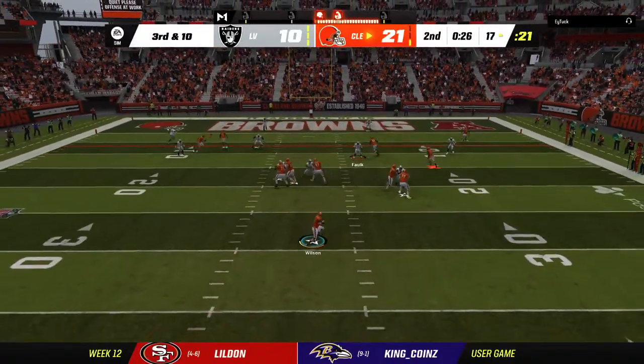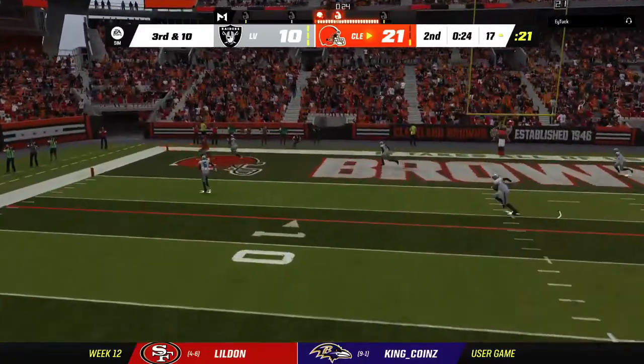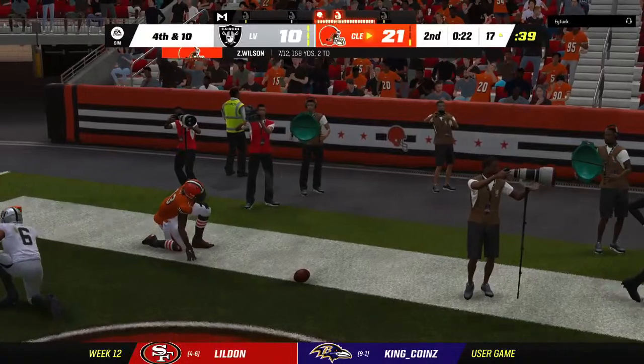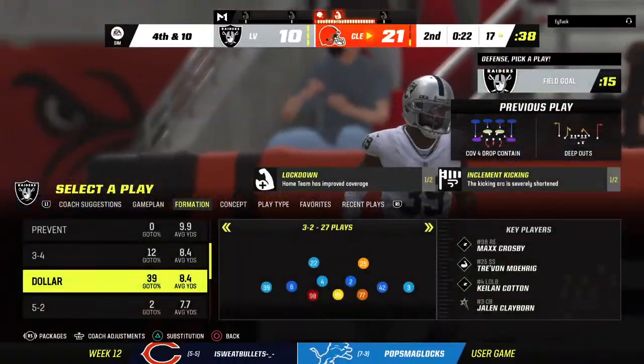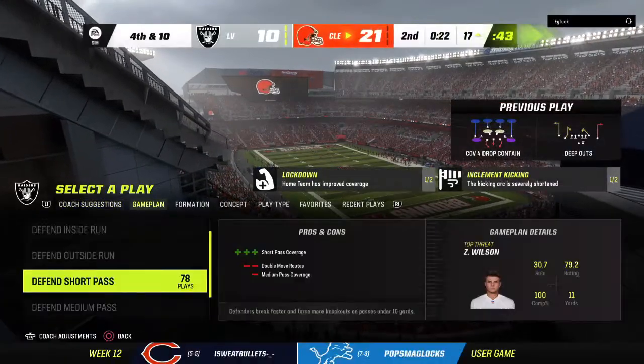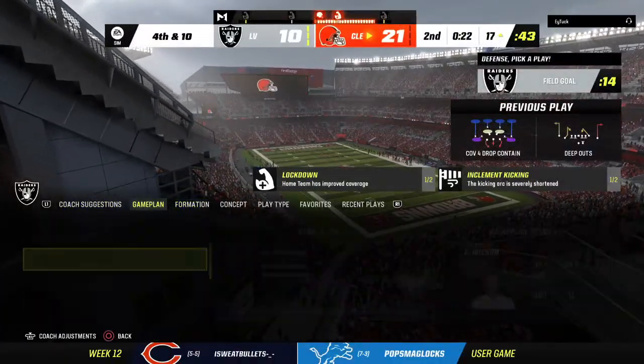Throwing again here, Wilson, looking end zone, but it's incomplete. What an excellent defensive stand there in the red zone. Nice tight coverage. They certainly recognized how important it was to bring up 4th down here.